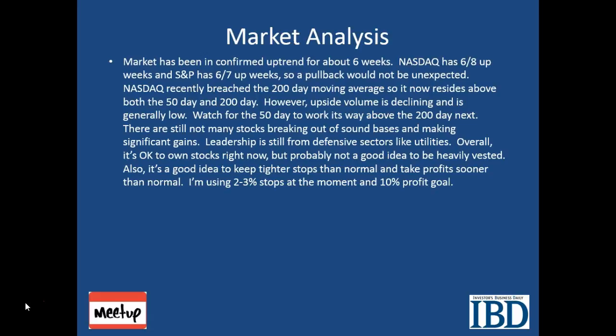So overall, it's okay to own stocks right now, but it's probably not a good idea to be too heavily invested. Most of my portfolio is in cash, but I'm still doing some trading just for practice more than anything. And it's a good idea to keep tighter stops than normal right now because the market is still kind of choppy and volatile. And it's a good idea to take your profits sooner than normal. So I'm using right now like 2 to 3% stops and shooting for a 10% profit goal.